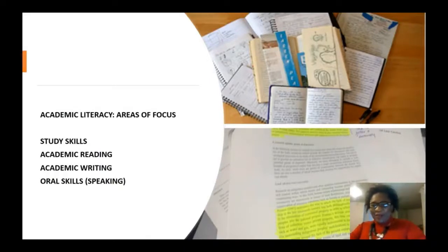For academic literacy, the focus areas are the study skills and the strategies to maximize your potential. We also look at academic reading. We do academic writing, as well as oral skills or speaking skills. Now let me take you to the digital literacy component.